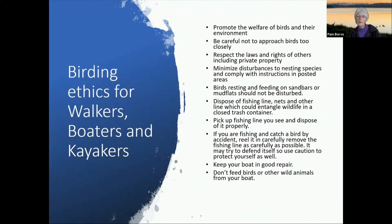Keep your boat in good repair. Please don't feed any birds or other wild animals from your boat. Please do not feed birds bread, especially white bread. It's not good food for birds. If you want to feed birds, feed them cracked corn or whole wheat.